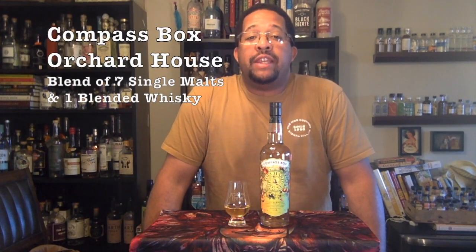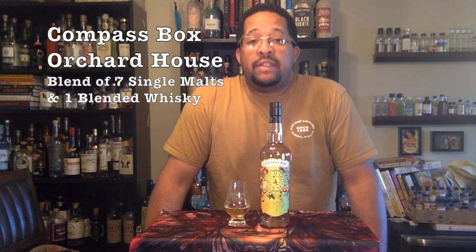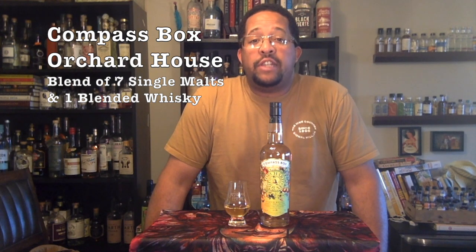So Orchard House is the newest of the core SKUs for Compass Box. This is a blend of 8 different whiskeys, 7 of which are single malts. There's 1 blended whiskey in here as well. The majority of this is a blend of 3 whiskeys. 1 is from the Clynelish distillery, and then 2 from the Linkwood distillery.